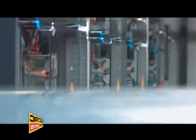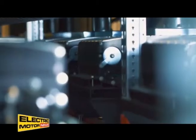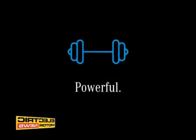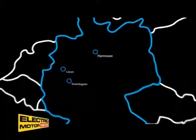There are many advantages to reusing second life batteries in mass energy storage facilities. They stabilize the electricity network, offset periods of peak demand, and provide an emergency power supply. Mercedes-Benz energy storage units are durable and powerful. Three stationary mass energy storage facilities are already being deployed.